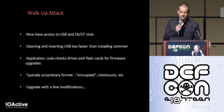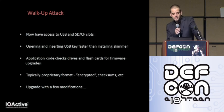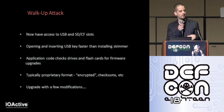I'm sure with a little creativity, they can still be acquired. So now with your master key, you have access to the USB slots and whatever other inputs. So you can pop open the motherboard compartment and insert a USB key within a couple of seconds. It's a lot faster than installing a skimmer, of course. Now, even though the attack time here is short, there's still the possibility of detection. But that's the great thing about these retail and standalone type ATMs. You know, they're in bars, they're out by the restrooms, out of sight, off by the cigarette machine or something.